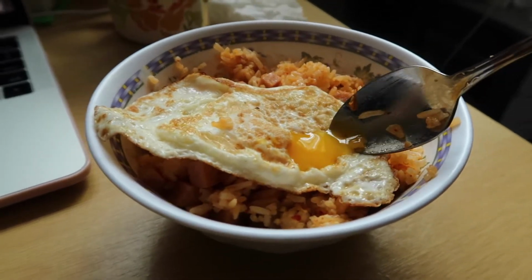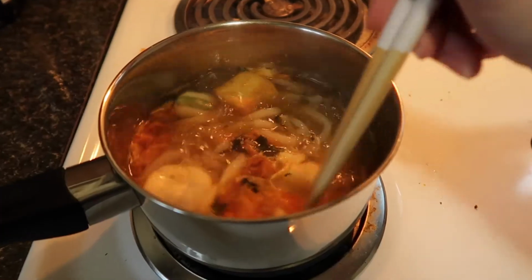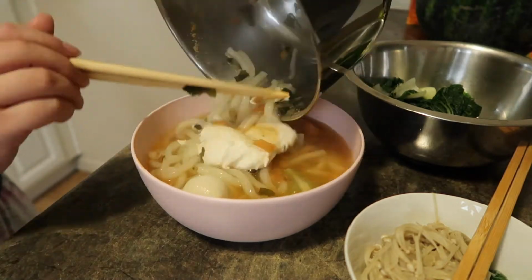Oh yeah. I'm having an orange as a snack. I'm also having one of these Kind bars. This one's the caramel almond sea salt one. I've never had this, but we'll see how it tastes. Oh, it's so hard. It's okay.